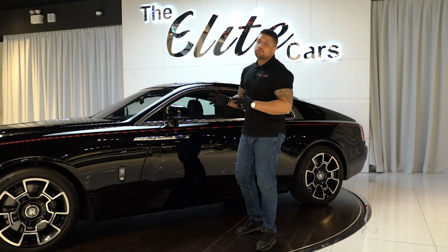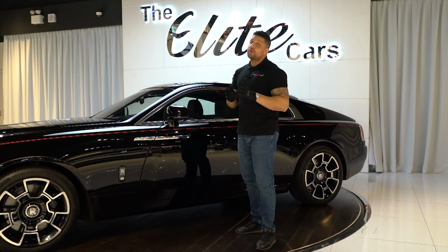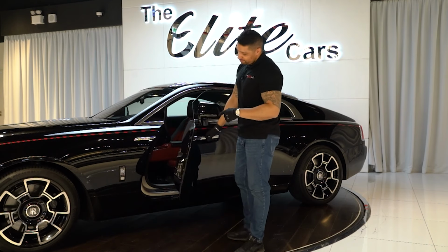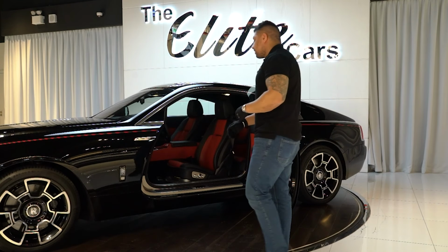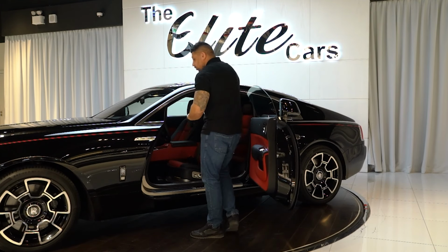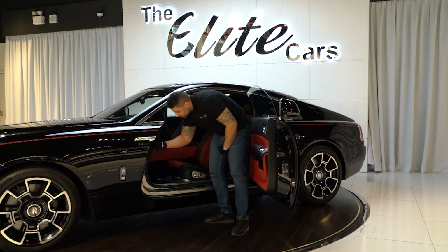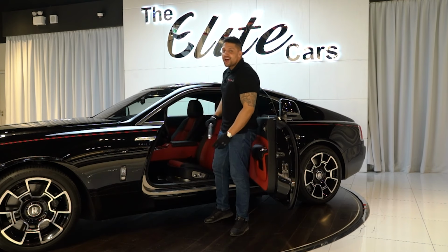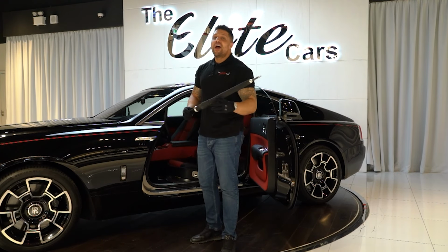Before we enter the cabin of this luxurious beast of a car, I'm going to show you a little quirky feature, right? I'm sure you probably all know this, but I'm going to show you anyway. But before you even enter the car, if you look down here, there's a little button. You pop the button. Oh, the Rolls-Royce umbrella pops out, made for the chauffeurs. This will keep the sun off you and keep the rain off you.